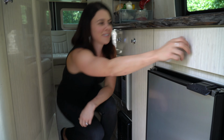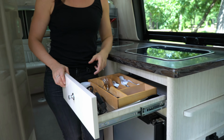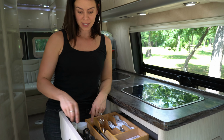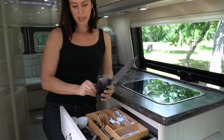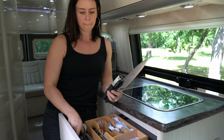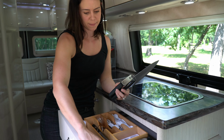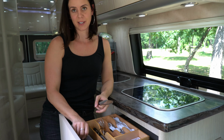Next, we have our utensil drawers. And this is everyday utensils: spoons, forks, knives, butter knives, steak knives, chef's knives. I have like a couple of these big ones. Can opener, kitchen shears, I love these, use them all the time. Tongs, wine openers, measuring spoons. That's it for this.